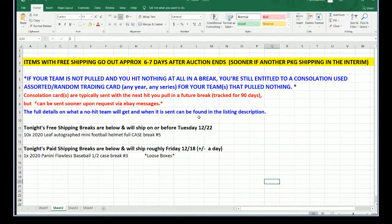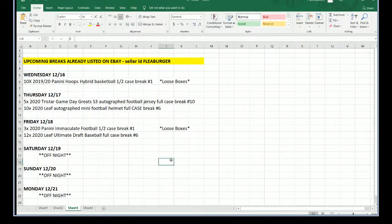If you did not hit in the mini helmet break, you are still entitled to a consolation card, which I would typically hold and send with your next package. But if you want it sent sooner by itself, just send me a message and let me know, and I will get that taken care of for you. And Flawless, of course, our paid shipping break, that's going to be out the door approximately Friday, as always, plus or minus a day. And if you got skunked in Flawless and did not pull a card, you are still going to get a package in the mail. It will have consolation card or cards in it, and it will ship out to you in the rest of the break going out.